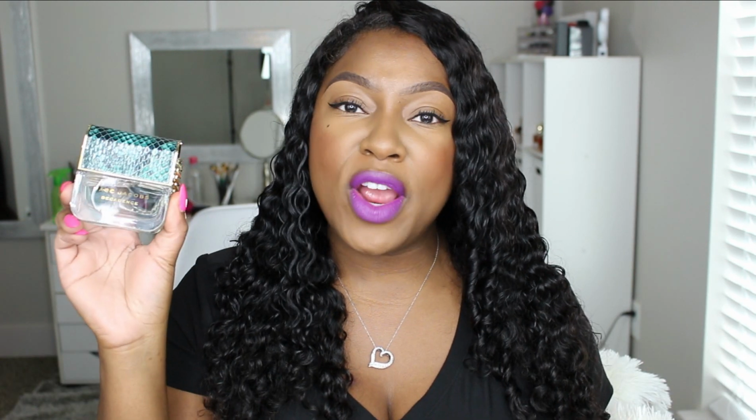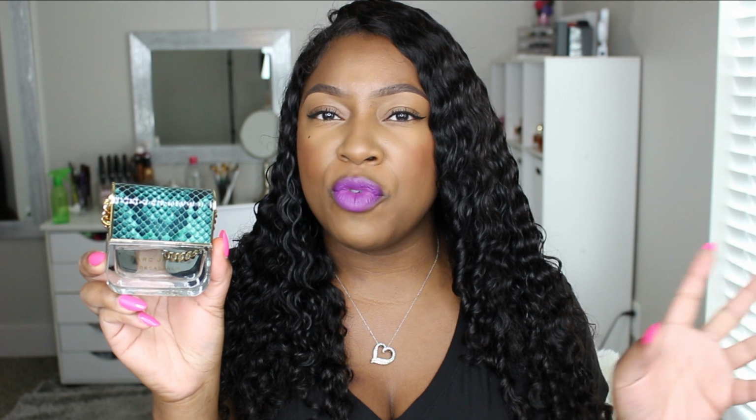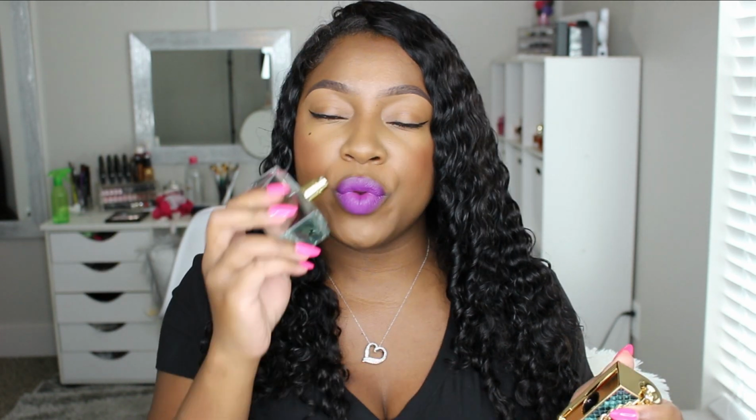So this next fragrance is Marc Jacobs Decadence, and I believe this is the Divine Decadence based on how the bottle looks. I actually picked this up from Marshall's, I believe, and I only got it for maybe about $25, $29, so it wasn't super expensive at all. This is the 1 fluid ounce. And this smells really, really good.